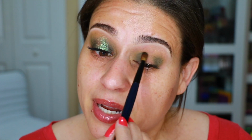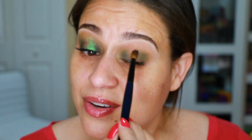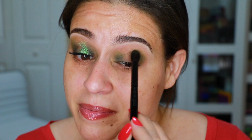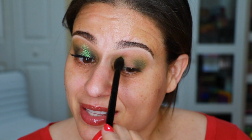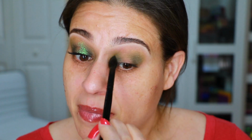And as usual, when I'm demonstrating new shadows for you all, I did prime using the Urban Decay eyeshadow primer potion, and I haven't had any issues with that. Now I'm going back into the original green and I'm just going to diffuse the edges a little bit. These two blend together so nicely. I will go back and intensify the inner and outer corner after I apply the center spotlight shades, but I want to kind of get the look going before I do that.